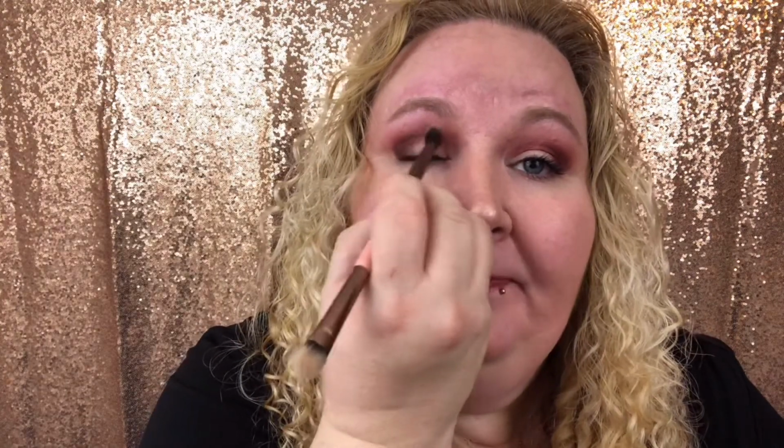I'm just going to go in here and I'm going to start blending this out some. You always want to make sure that you're blending your shadow up and out. So I'm going to go back in with that shade that I used for my transition shade, which was that middle shade right there. And I'm just going to kind of use it to soften up my edges around my blended shadow up here, because we want to make sure that it's nice and blended.